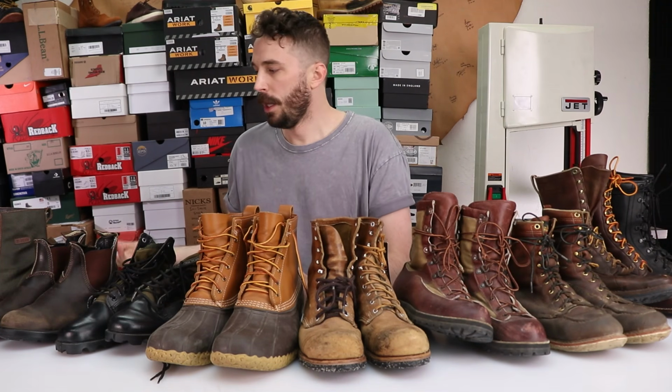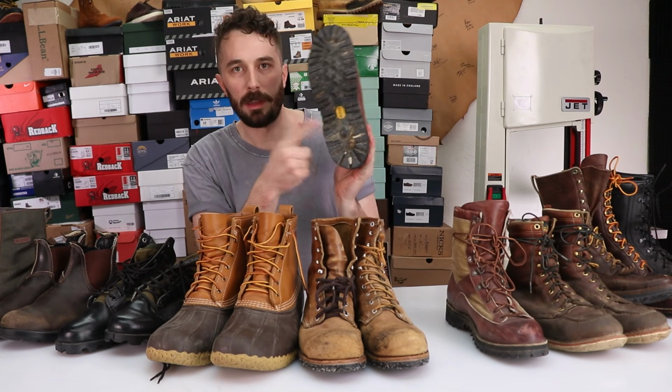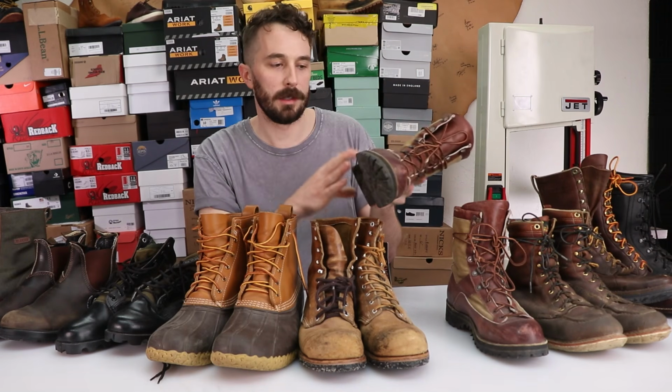Is it the only good outsole out there? No, but a lot of brands use them, and they're a little bit more expensive than the stuff that brands make by themselves. And it's just a good indicator of a quality boot, because if they're willing to spend the money on making their boots with a Vibram outsole, usually they're already paying a little bit more for quality leather and everything else that goes along with it.